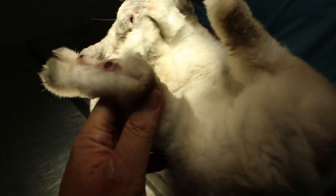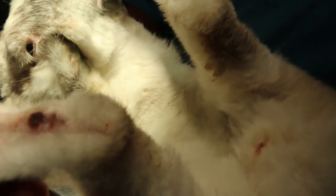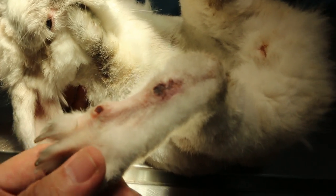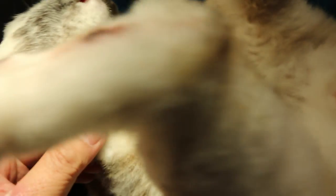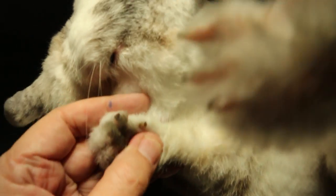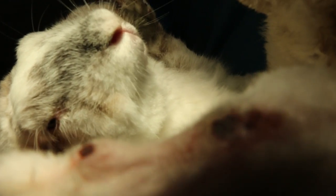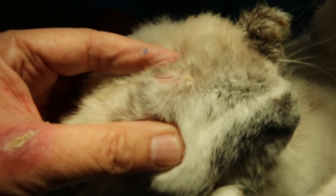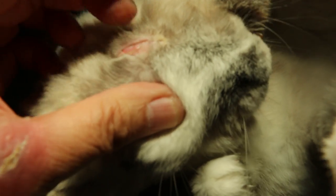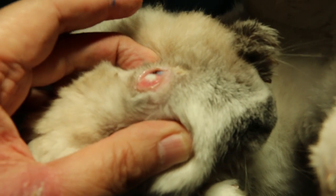February 14, 2016. This rabbit came 2 days ago with sores in the foot. Only the front, right? The belly? Or the back only? The front? No, nothing. The front is okay, unlike the other rabbit. How's appetite? Does he have an infection or not?